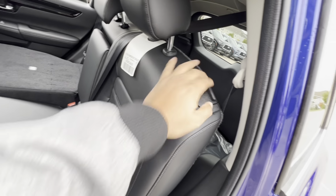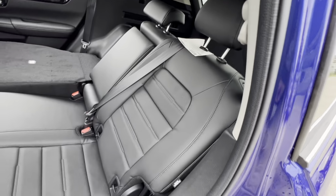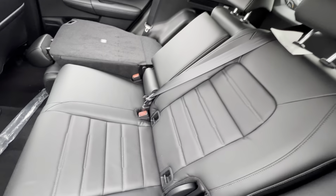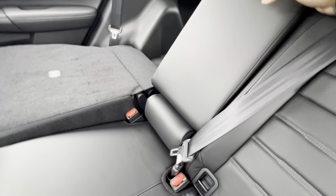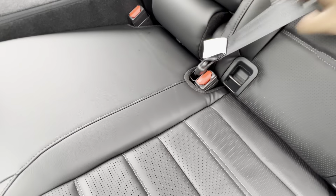What I like that they did with this is that you can actually recline the seats if you want to. Long road trips, you want to take a nap in the back, you can. And you have your armrest right here with cup holders. And you can actually remove this if you want to.